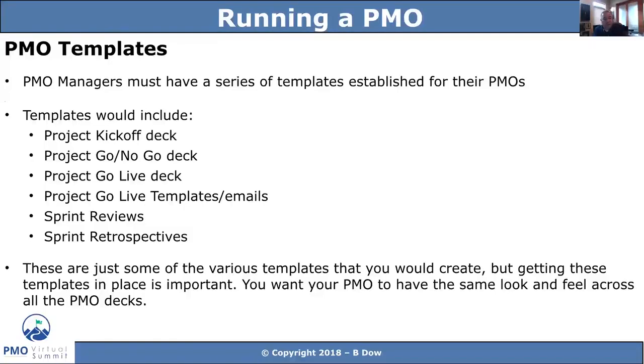But when you talk about templates, you're talking about establishing a branding for your organization. Right? So templates would be kickoff decks, no-go decks, go-live decks, emails, sprint retrospectives, sprint reviews, right? But it's about establishing a set of standard templates that you want all your PMs to be using on your project, right? You don't want one PM to have one color deck and working with one customer, and then another PM have a different customer colored deck and different branding and different styles and working with that same customer, because the customer doesn't get the same experience.